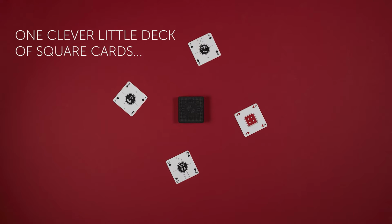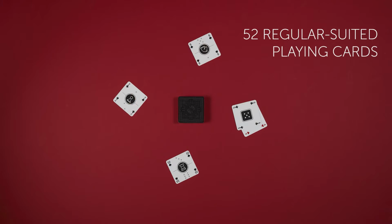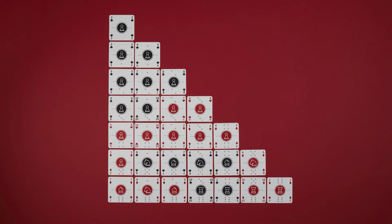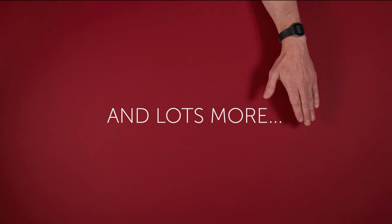One clever little deck of square cards, 52 regular suited playing cards, and they're chess pieces too, and domino tiles, and checkers pieces, and lots more.